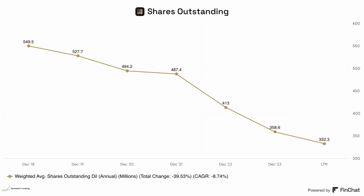You can see here the company has been buying back stock at an extremely rapid rate. I would expect that to continue. So that stock buyback alone could help drive earnings per share up 10 to 15% on an annualized basis. And weakness in the stock actually means that management is able to buy back more and more of that stock at a really attractive price. So I think MGM is a great risk-reward balance for investors right now.